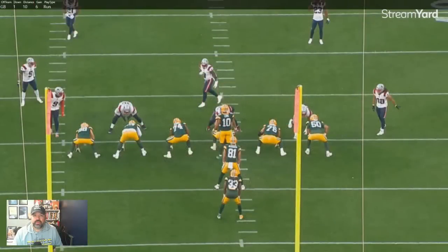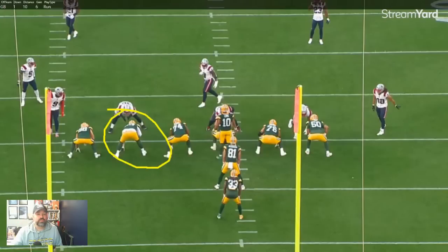Hey, what's up? Today we're going to be doing a little film room here, looking at Rasheed Walker. There he is, right there. He had 43 snaps against the Patriots. Looked good in both preseason games. Again, kind of starting left tackle here. He played all of his snaps on the left side.